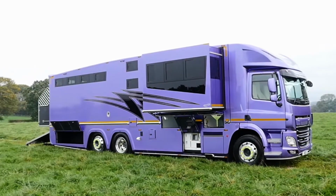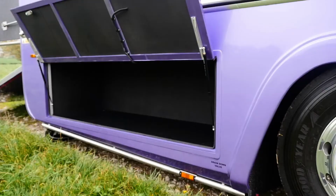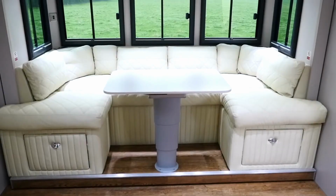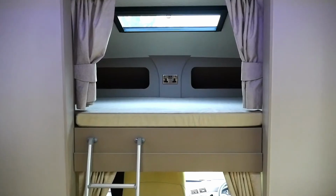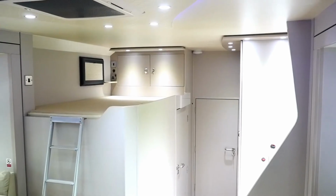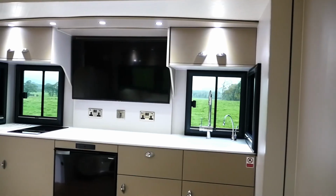The horseboxes can be up to 12 meters in length and have the option of up to 3 slide-out sides. The 26-ton option allows for the inclusion of a living area above the horse compartment, complete with even a guest bedroom. They can be equipped with amenities like a new luxury bedroom, a toilet, shower, bathroom, and a kitchen.